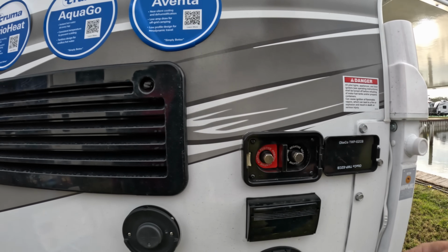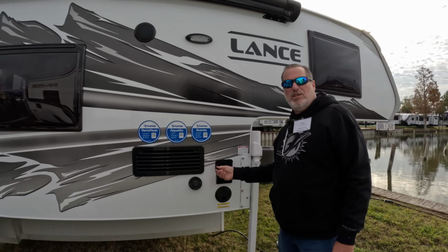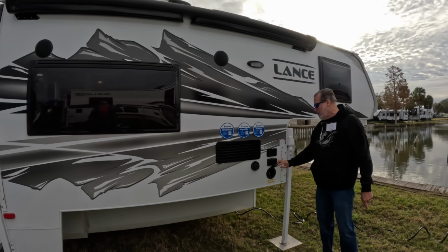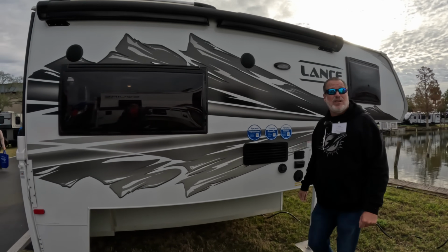Okay, you got a jump for your batteries. That's neat because you can't access the batteries. If you need to do a jump on them, you can connect right there. That's a good feature. Also, you've got a quick connect for your access to your propane tanks in case you want to put a grill out here. All right, let's take a look inside.